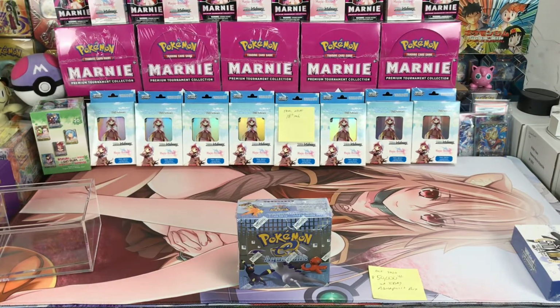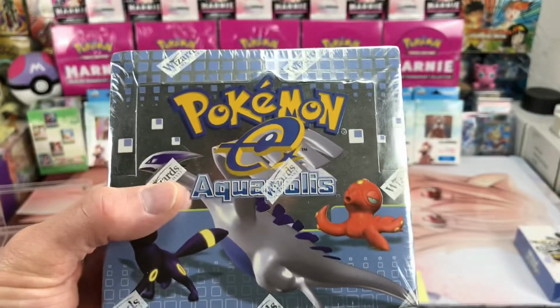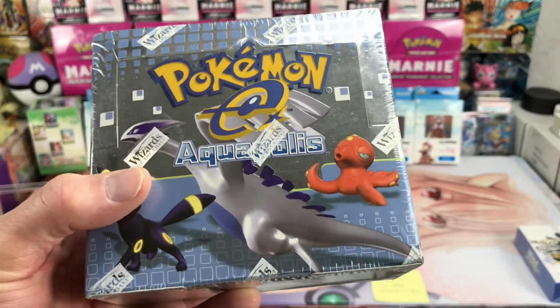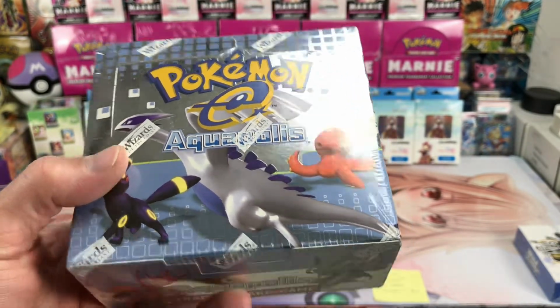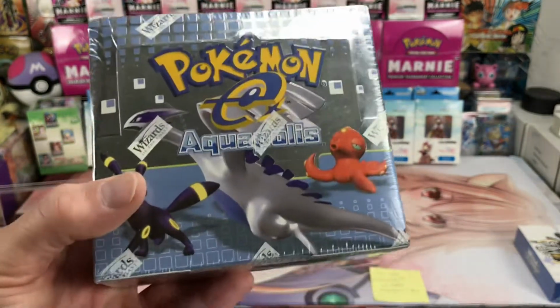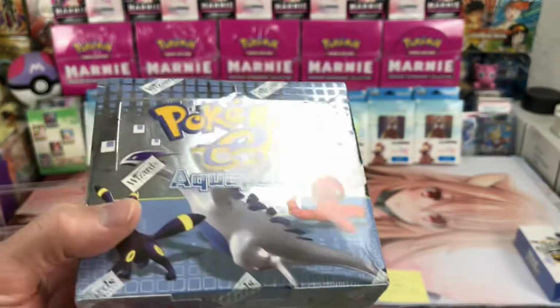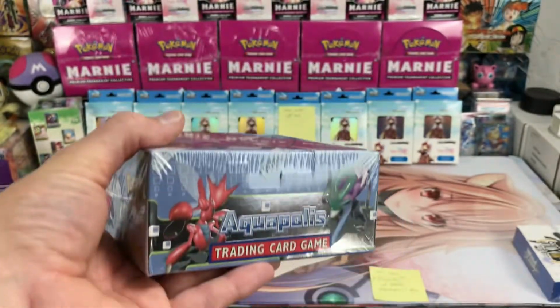Anyway, I'm going to get off politics. I just want to share with you my 1-year investment. Now, this was one of the hardest things I've ever had to buy in my life, because I paid $16,000 for this. That's a hell of a lot of money for one little booster box.